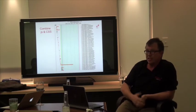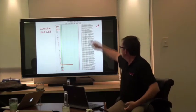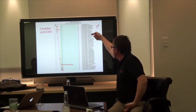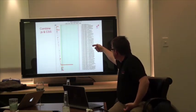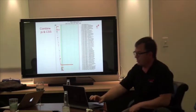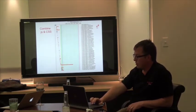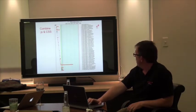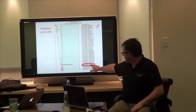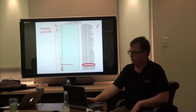Combining JavaScript and CSS, someone talked about that earlier, is another classic sin. Most of these are JavaScript, CSS, JavaScript, JavaScript, JavaScript, and they're all downloading asynchronously, taking up loads and loads of time, all the way down there. And you've even got a CSS down here, so you can't stop painting the page until you've got all the style sheets.